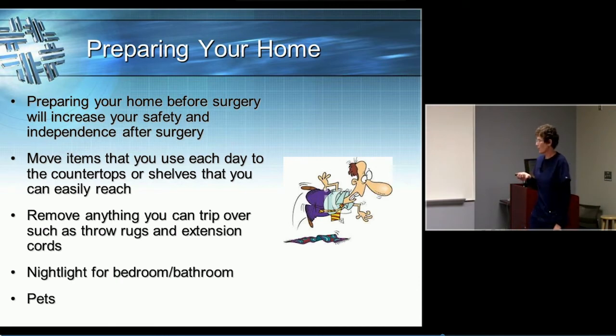Also consider what you may need to do with your pets. Sometimes pets may be a little skittish if you're using a walking device. You don't want them to get underfoot while you're trying to ambulate. So if you need to consider either kenneling or crating your pets for a short period of time, consider that before surgery. Make things easier for you afterwards.